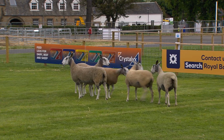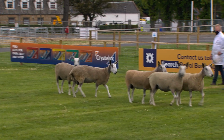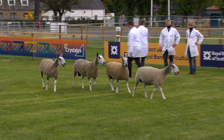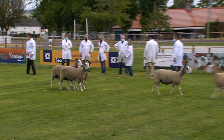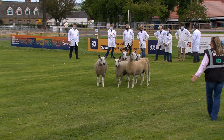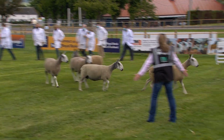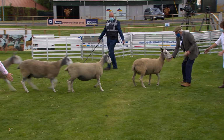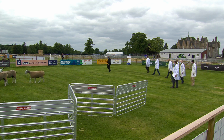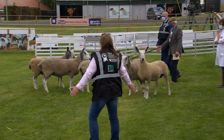Class of aged ewes coming in here, and again, good numbers and some great beasts in there. Yeah, this is us getting to another bit that I would say is just about the business end really of the Blueface Leicesters. They're a maternal sire breed, so the females need to be at the very top and the very best, and we're about to see that here. That is a tremendous class of ewes that Rodney's got to look over now. I think he's got his work cut out for him.